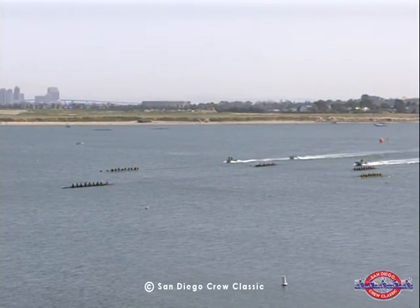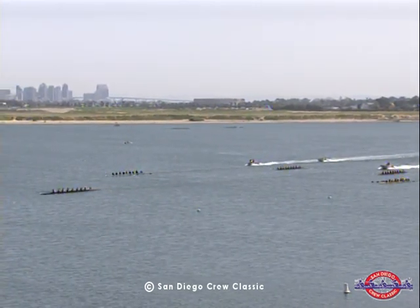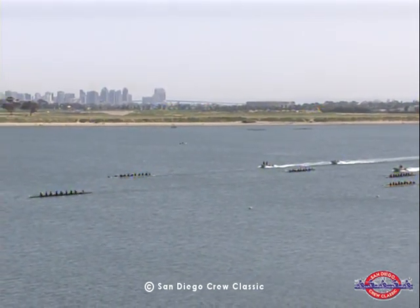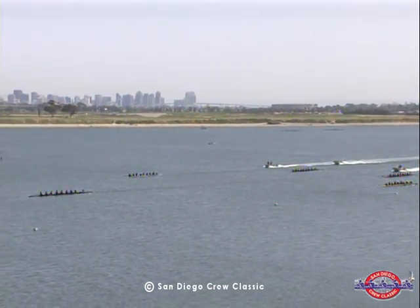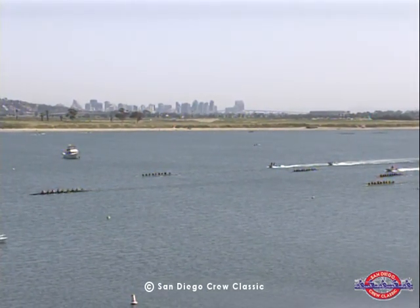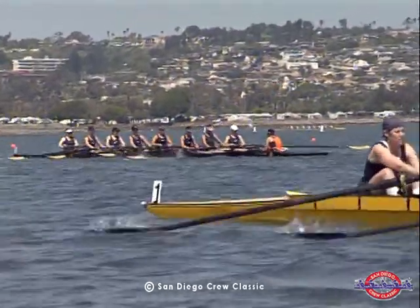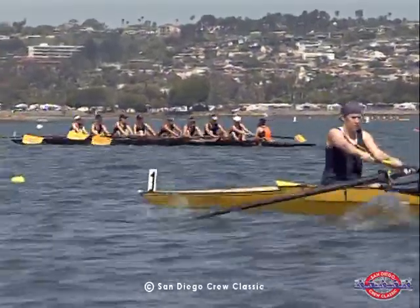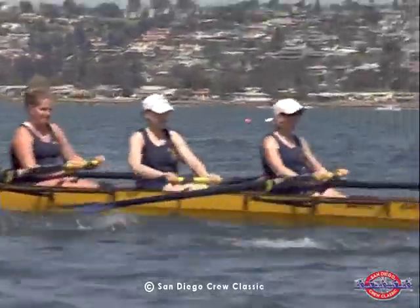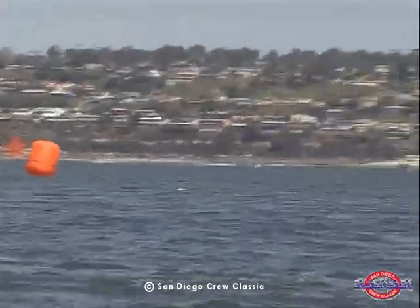UC Irvine with a comfortable lead. And it appears there's a possibility for an argument for who finishes in that second spot in the final qualifier out of this group to move on to the grand final. Right now, outside, San Diego State University seems to have the measure of UC Davis. Then comes the UC San Diego boat and St. Mary's.